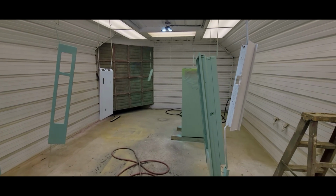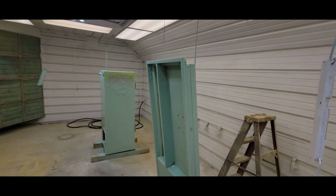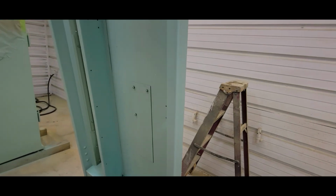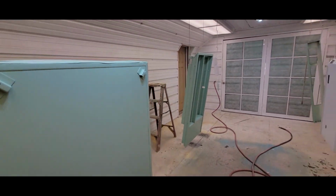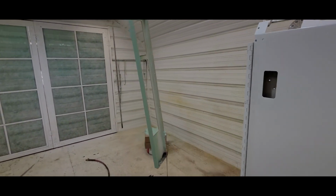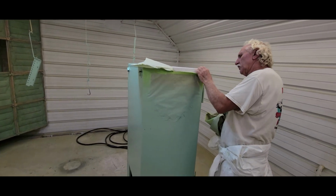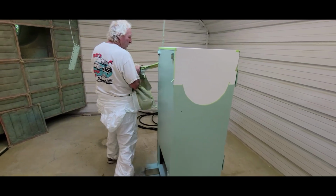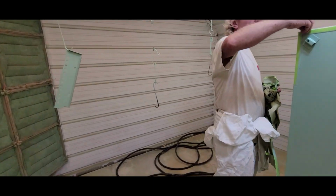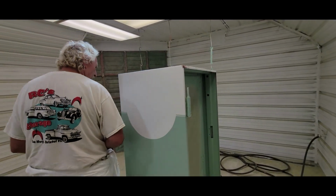All right, so the only thing he has left to do is come in here and take off all that tape once it dries. He said 10 minutes. See the coverage on it? Covered really good. Next step is clear. Taking that tape off. Yeah, that turned out good.